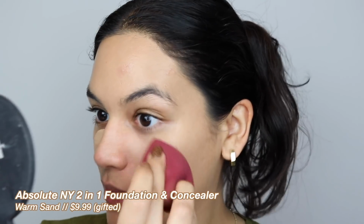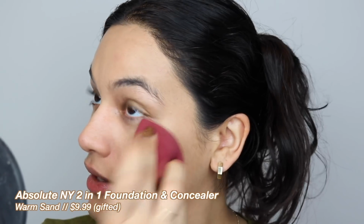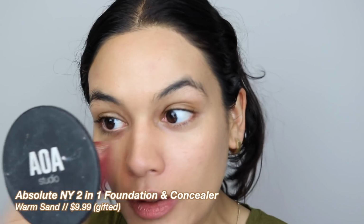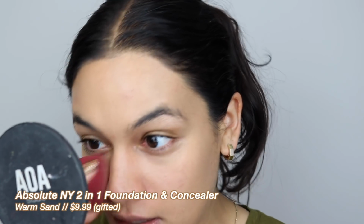And now I'm just using a sponge for underneath my eyes. I do not like using brushes underneath my eyes a lot of the time because I don't like a lot of excess product sitting up under there.